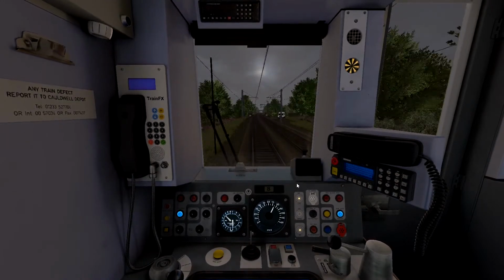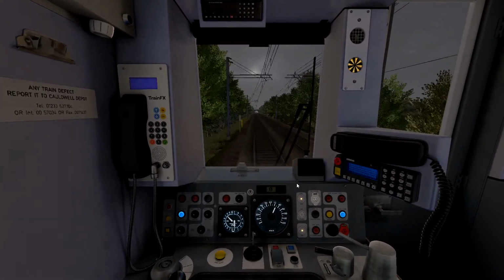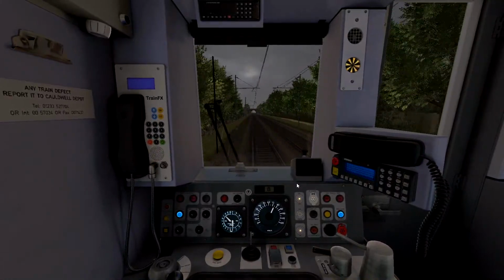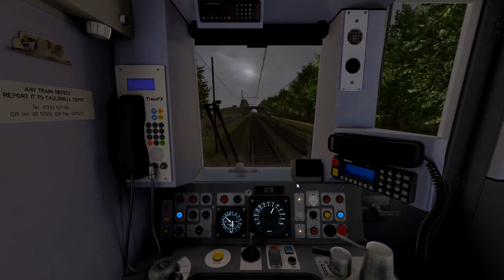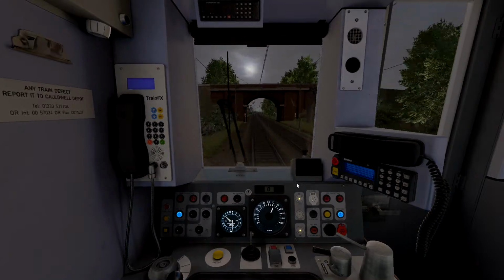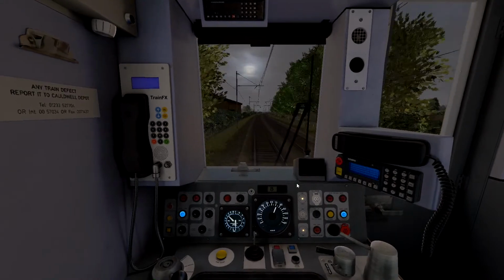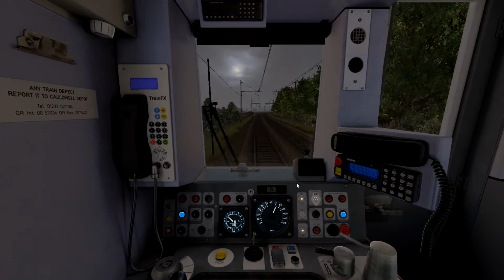So approaching 75, we're going to knock off the power and just coast until we need to slow down. I can do that through after direction with no hood. Yeah, I think you can do it without the hood if you learn the route. But this is my first time coming down here, so I don't know the route and the speed limit.